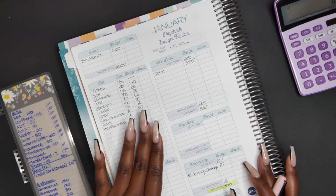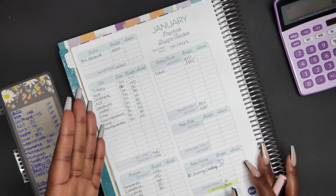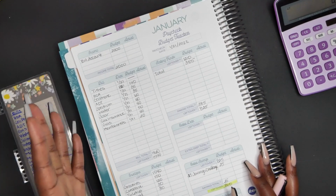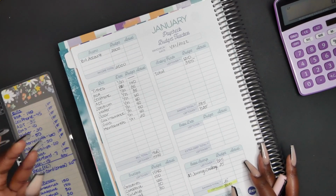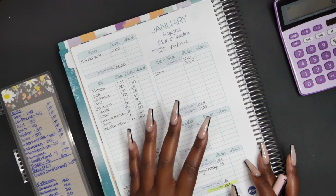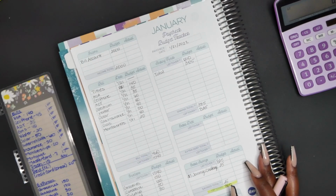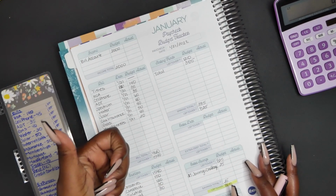Okay. I think it's also important for me to note that I do pay my bills with my credit card, not all of them, but a good portion of these bills I do pay with my credit card. And then when my credit card is due, I take the money and deposit it and make the payment to pay the credit card off.